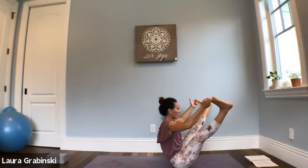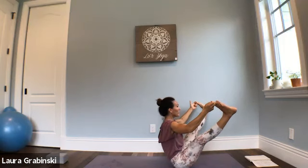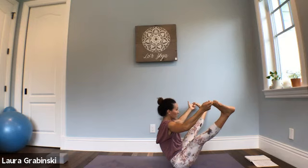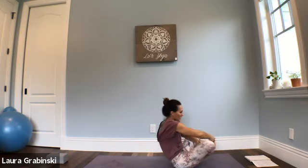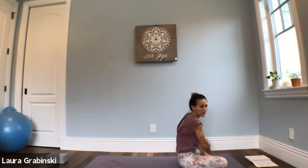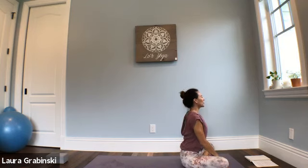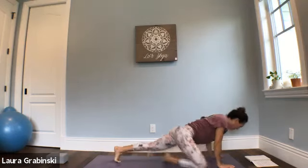Lift the legs higher. 5 more breaths. Good. And then come into crisscross. So we're going to do Shavasana a little different today. Bring your hands down in front of your shins, lengthen your spine, chin just gently up. And then exhale, make your way down to your belly.